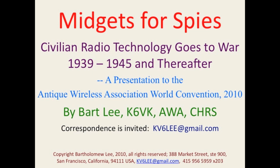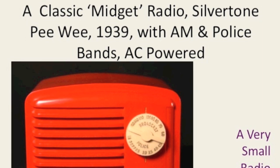I was always kind of interested in the fact that midget radios are small and spy radios are small. So I wondered what, if any, connections there might be. I did a little bit of exploration in this area. What I'd like to do first is take a look at a midget radio.